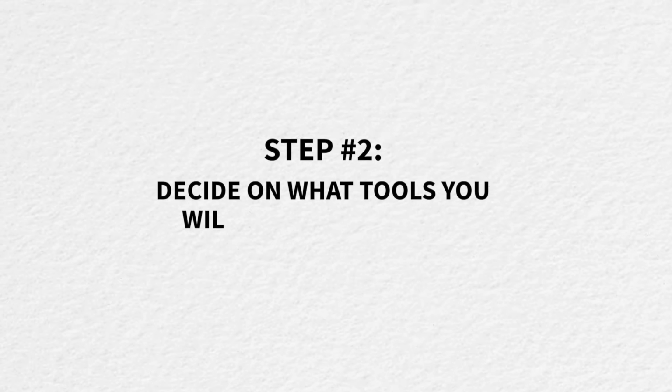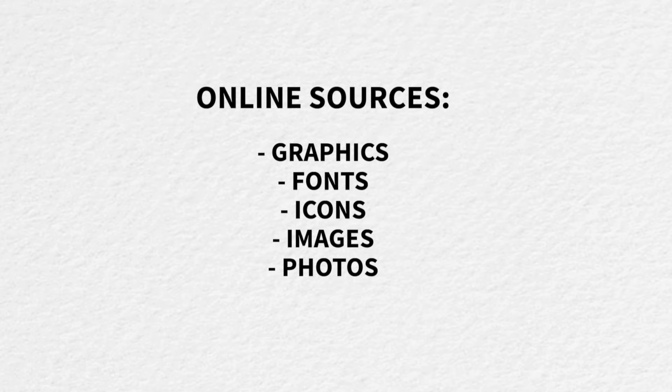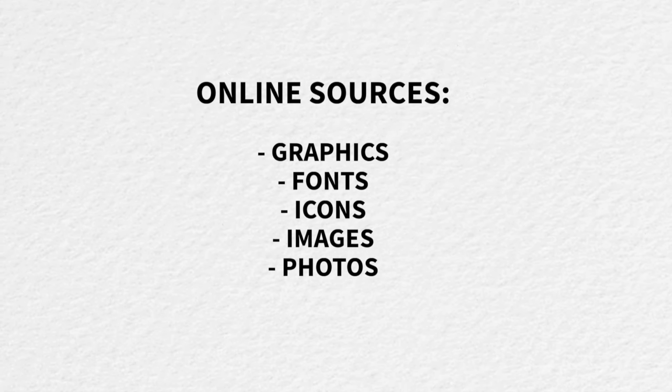Once you've decided on the product type, it's time to move on to step number 2, which is to decide on what tools you'll need to create it. And when I say tools, I'm talking about deciding on your design software or any websites you might need to source things like graphic elements or assets from to add to your design, fonts, icons, images, photos, whatever you think you might need, you'll need to know where you're going to source those.